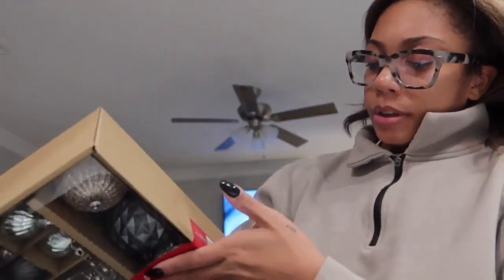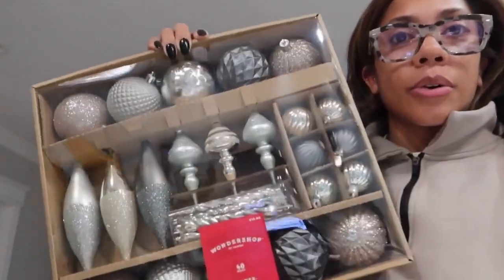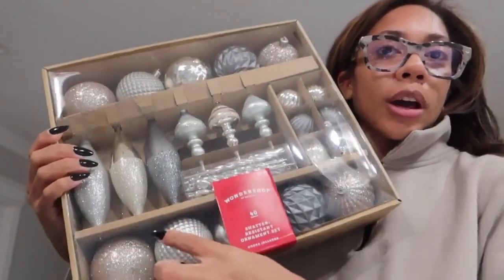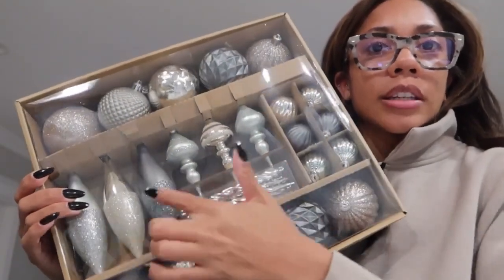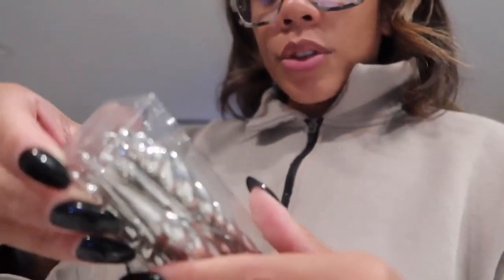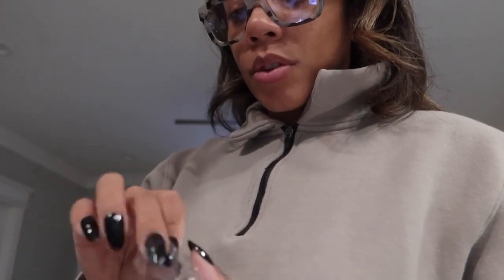But the ornaments I got, I'll try to link them below. Yeah, I got the barcode, so I'll try to link them below if you guys like them. But I thought these were interesting. Instead of the normal balls, these had different shapes, so I thought this was cute. Y'all, look at this. How cute are these? These are literally like icicles. Well, they mimic icicles, but super cute.